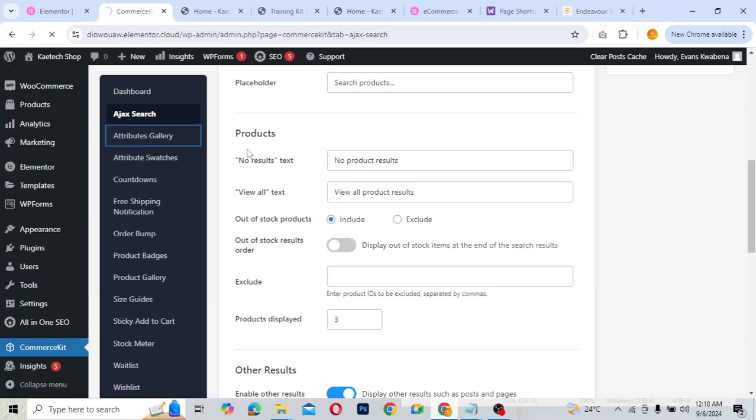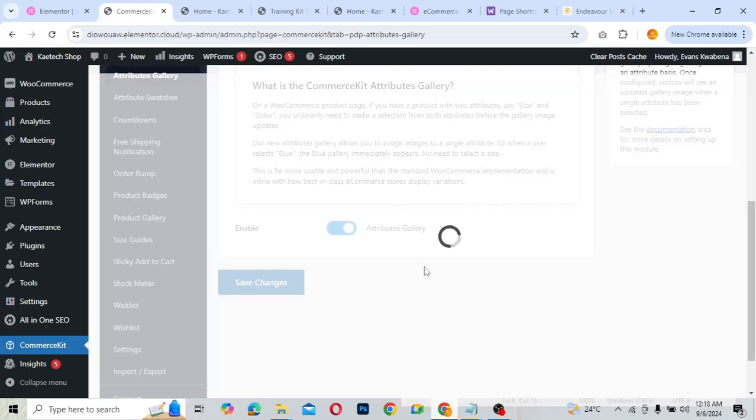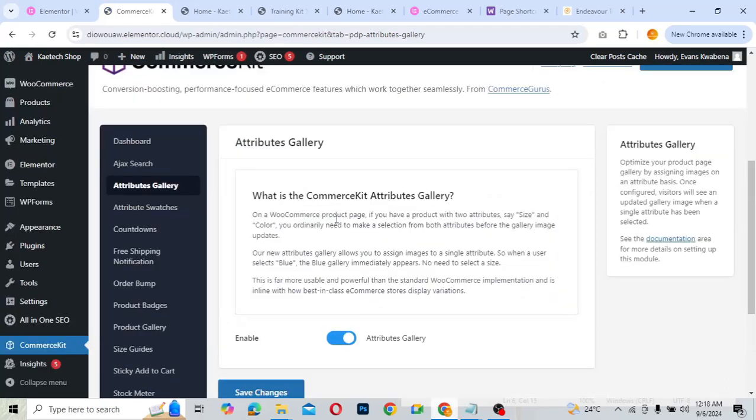So we're going to go to attribute gallery over here, and also try to enable it. So we're going to enable attribute gallery. All right, so we save it. Okay, so now let's read. It says on a WooCommerce product page, if you have a product with two attributes, say size and color, you ordinarily need to make a selection from both attributes before the gallery image updates. The new attribute gallery allows you to assign images to a single attribute. So when a user selects blue, the blue gallery immediately appears. No need to select a size or whatever it is for it to appear.